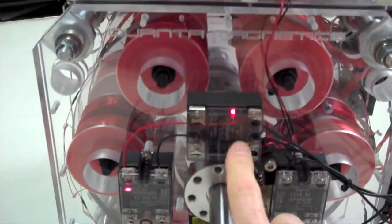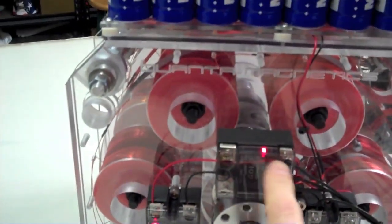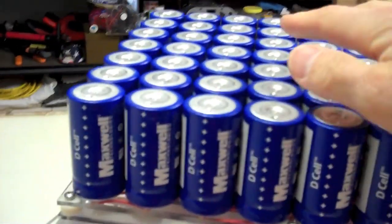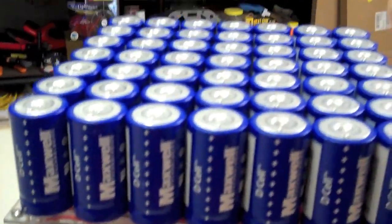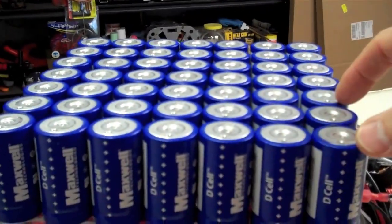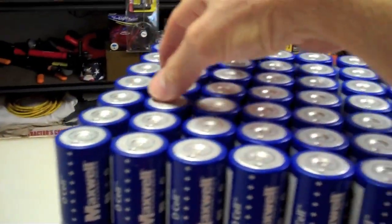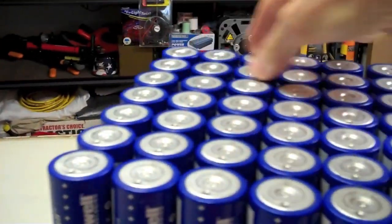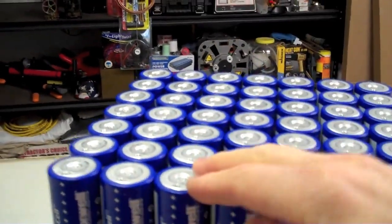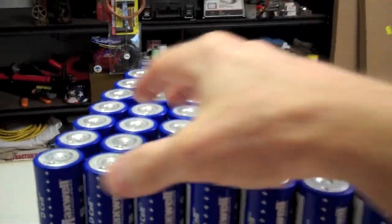Coming back over here, when these two are lit up, the contacts are closed and are allowing this capacitor bank. Okay, let me back up for a second. The capacitor bank is divided into 3 sections. This is cap bank 1 and cap bank 2, and over here is cap bank 3. Cap bank 3 just runs the motor. Cap bank 1 and 2 act as kind of a voltage doubler.